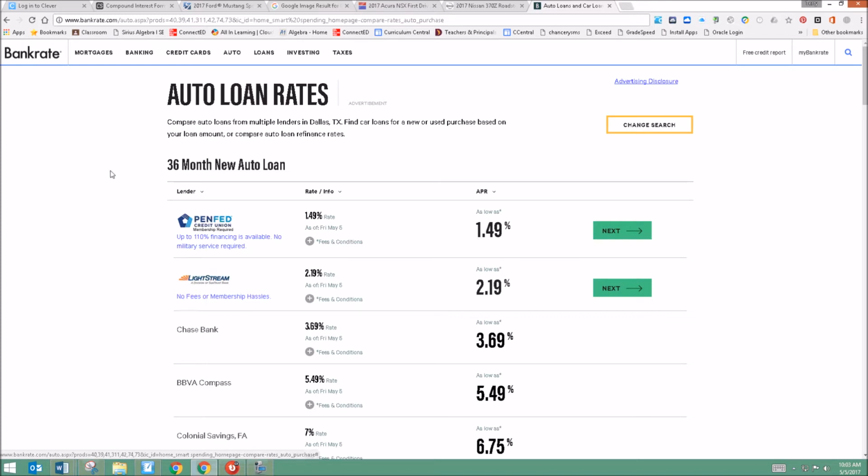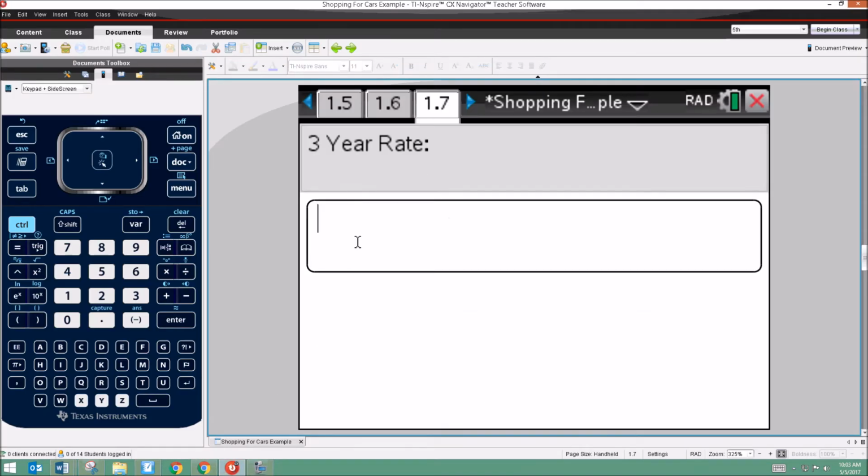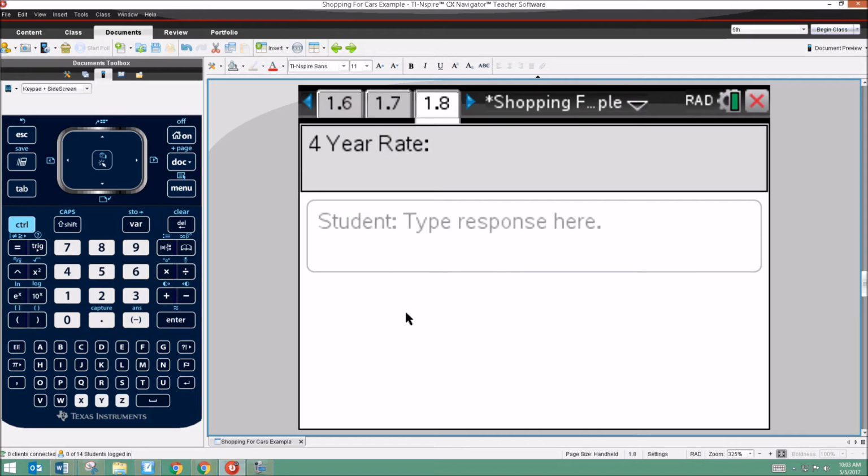1.49%. That's for a 36-month loan. All right, 36 months, so I can see that right there. Let me go back here, and it looks like I can get 1.39, 1.49%, that's for a 3-year rate. Let's find out what the 4-year rate would be.